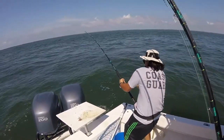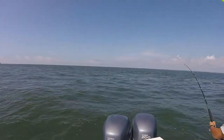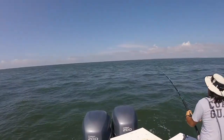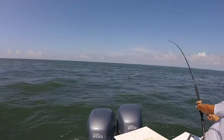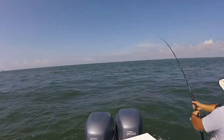No, he stopped him. He stopped? I believe he did. Yeah. Gained a line on him now. Oh. He is on the other side of the mud line. He's at least that far away. It'd be easier. Yeah. Go get him.